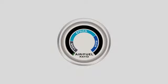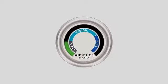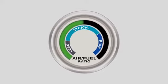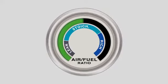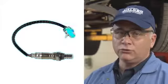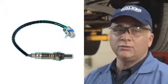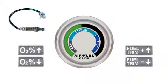Sure. Fuel control is defined as the balance of the fuel volume in the vehicle's air-fuel mixture either above or below stoichiometric, or 14.7 to 1 for gasoline. To maintain this ratio, the powertrain control module receives information from the O2 sensors and increases or decreases the pulse width of the fuel injectors. If the PCM increases the pulse width by 15%, the fuel trim is 15% positive and 15% more fuel than the engine was originally designed to use is being added to the mixture.